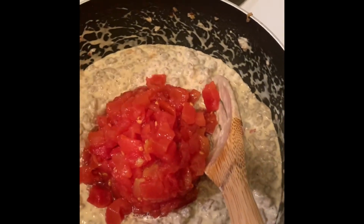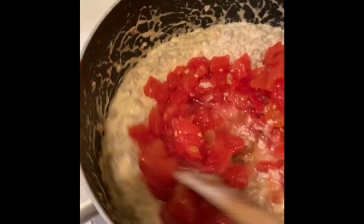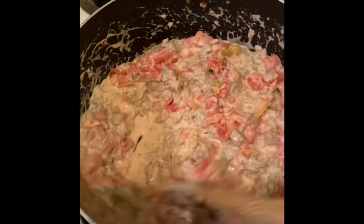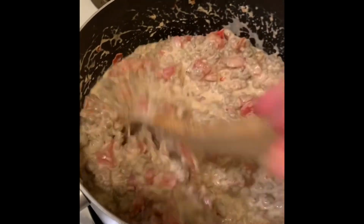That sounded really gross. I like to keep the juice because it has a lot of flavor, and I really enjoy the tomatoey kick that Rotel adds. So I keep the juice in there. It does make it a little bit thinner, but honestly, as it sits, it thickens, and so it's not really an issue for me.